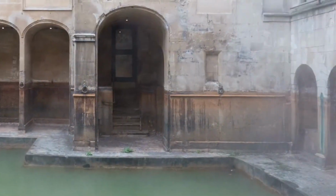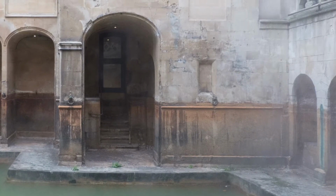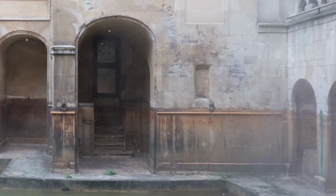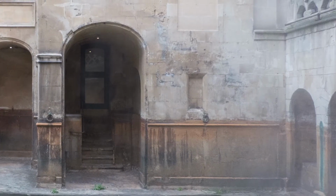One more place remaining from the Middle Ages is the King's Bath. This was built in the 12th century on an earlier Roman site. It's now part of the Roman baths.